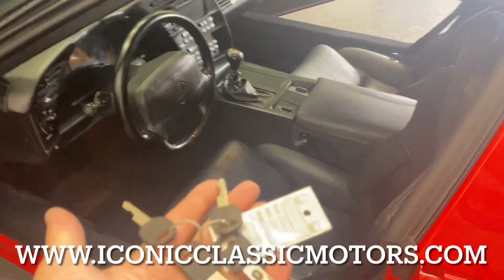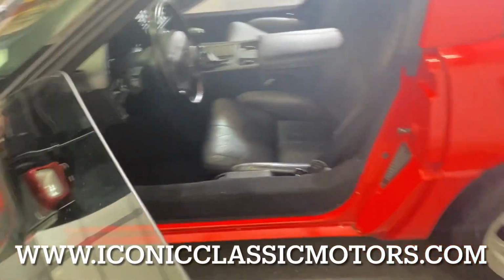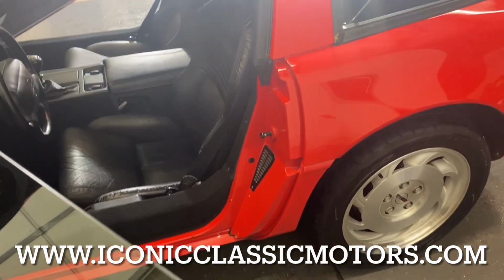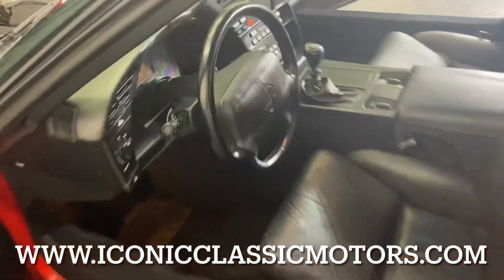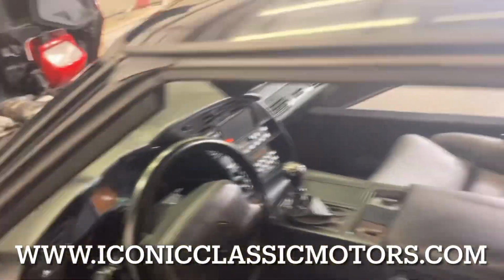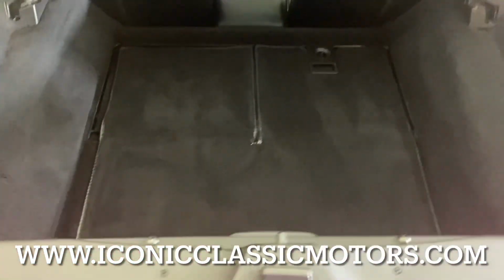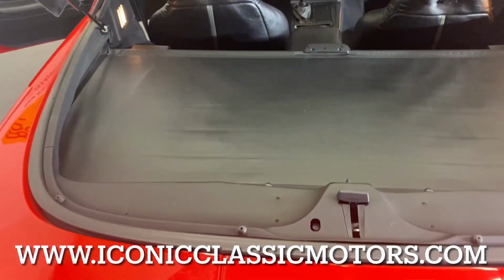The passive key fob is not with this car, and the light is on the dash right there. Trunk, very clean. Cover is in really, really good shape as well.